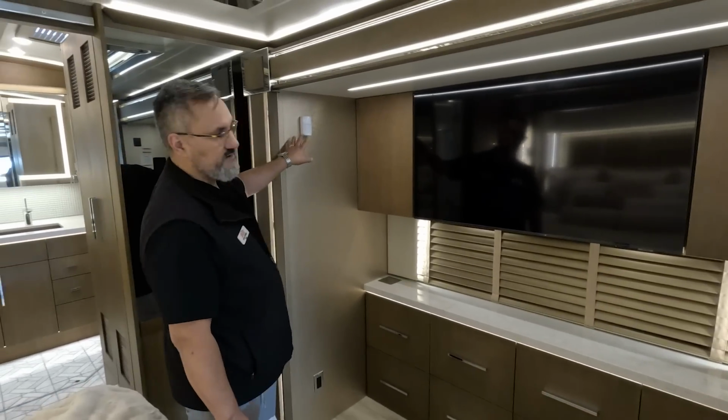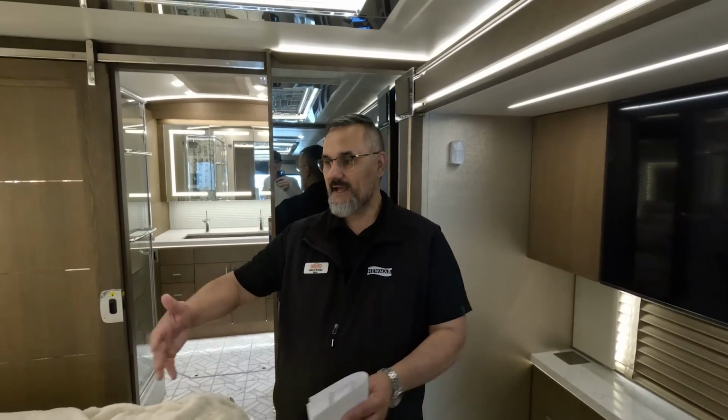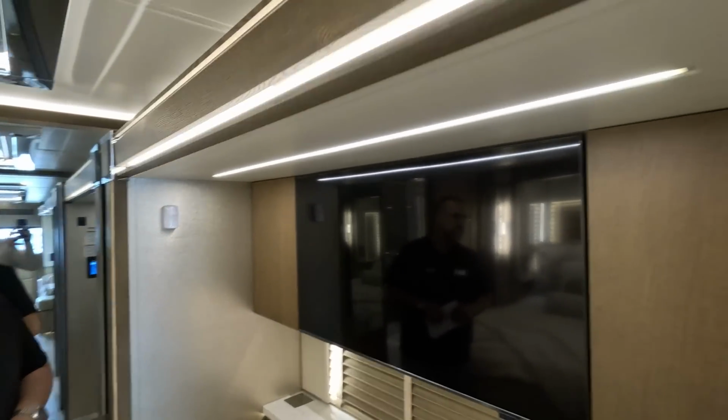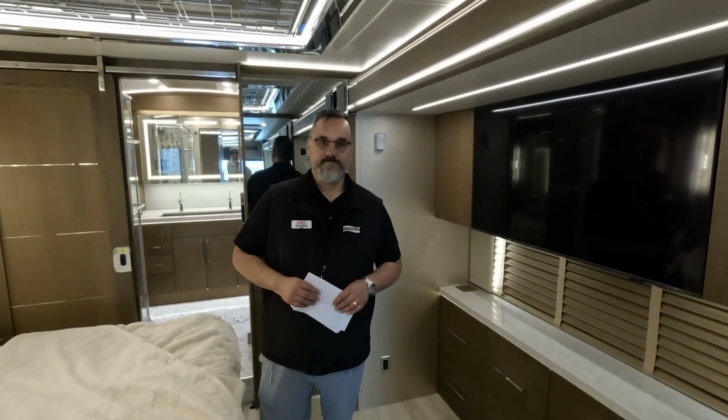Now these lights are going to be on motion detection, so if you wake up in the middle of the night, no need to find a switch. If you set it that way, it'll automatically light up, just like when you're walking through a grocery store and the aisles light up as you get there. This coach will do the same thing. Now again, that straight line lighting, I love all of the lighting, and the lighting on the slide face, but that rear bathroom behind you is just glowing back there.